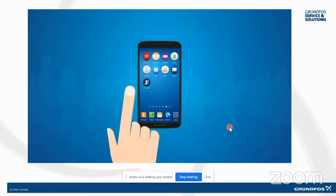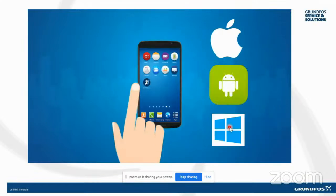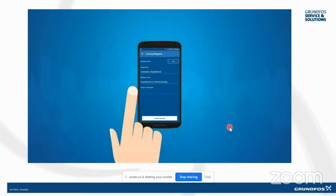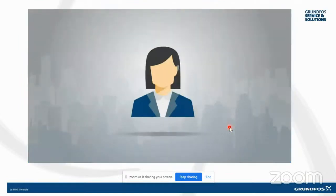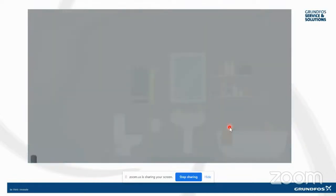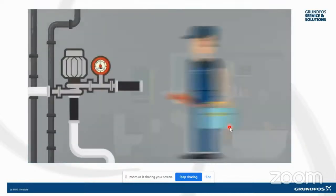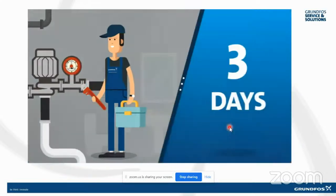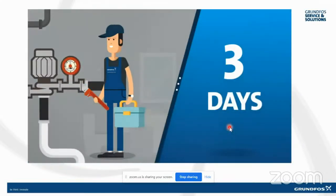SmartServe app is available in iOS, Android, and Windows Marketplace. Through the app, you locate the nearest service provider, fill in the details of the issue, attach a picture of the problem, and raise a service request. You will receive an acknowledgement of your request within 4 hours. For digital pumps, the service provider will try to fix the problem online by providing remote assistance. For other pumps, the service provider will deploy one of the service engineers to the site. Normally within 3 days, the issue will be resolved.